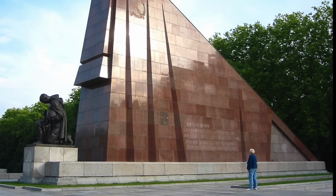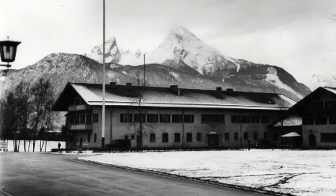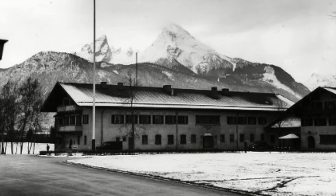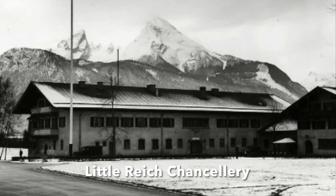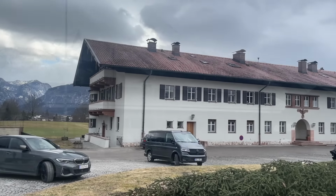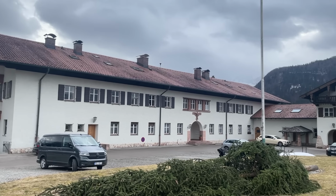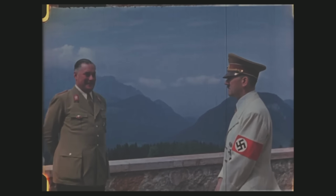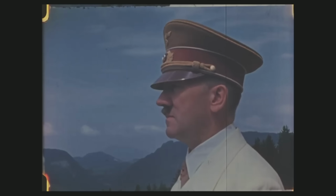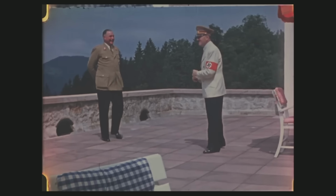This video is in fact about the other Reich Chancellery, the one most people haven't even heard of. The Little Reich Chancellery, outside the Bavarian town of Berchtesgaden. This Alpine-style building served a very important purpose in the governance of Nazi Germany before and during World War II. Hitler spent so much time each year before the war at his private house at the Obersalzberg above Berchtesgaden, usually 6 months per year, that it made the smooth running of government very difficult.